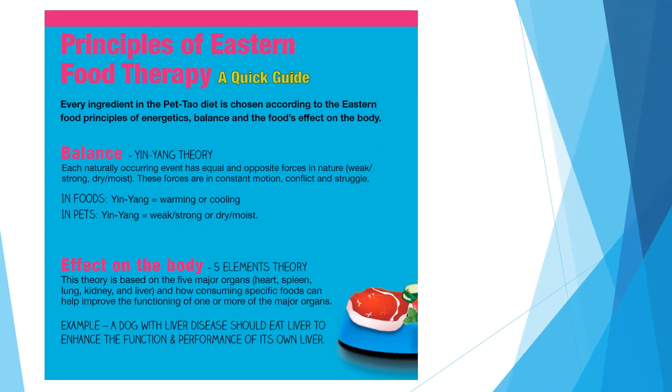Real quick, a principle of Eastern food therapy is the concept of balance. We talked about that earlier with the Yin Yang Theory. Again, that theory states that you have two diametrically opposing opposites, like a man and a woman, but a man has a little bit of woman in him and a woman has a little bit of man. If that wasn't true, then we wouldn't recognize one another. Dark, light, night, day, cold, hot, all those things describe the Yin Yang Theory.